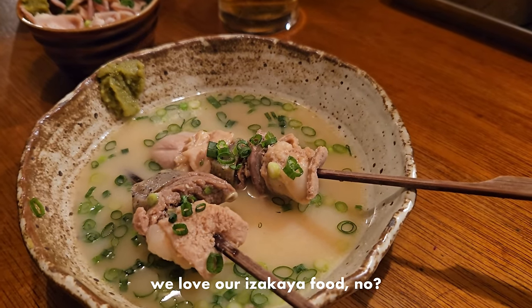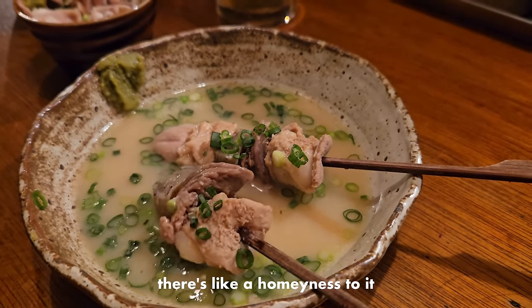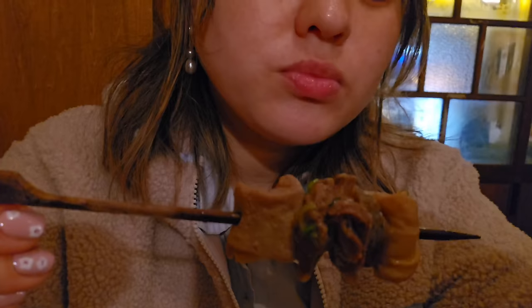We love our izakaya food. Mm. We tend to like it. It's like a hominess to it. This is a little unusual. Let's try this. Oh! Whoa.